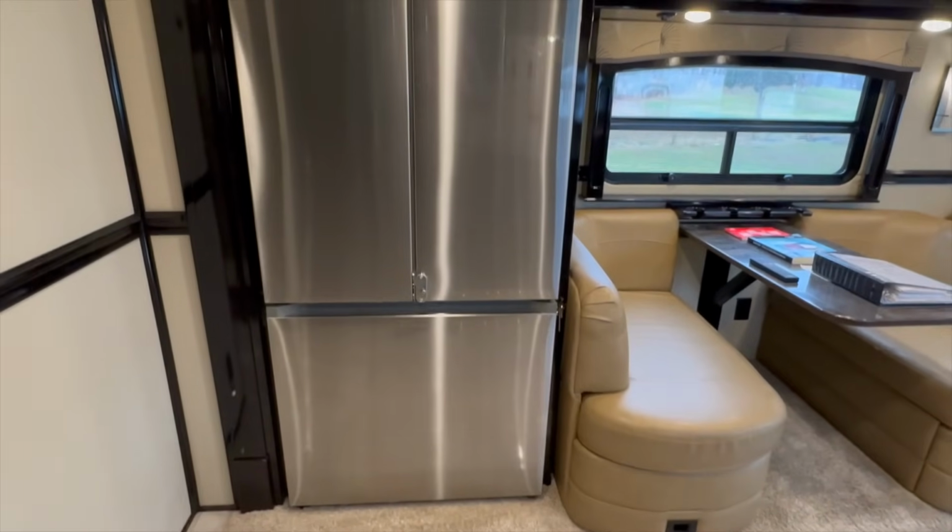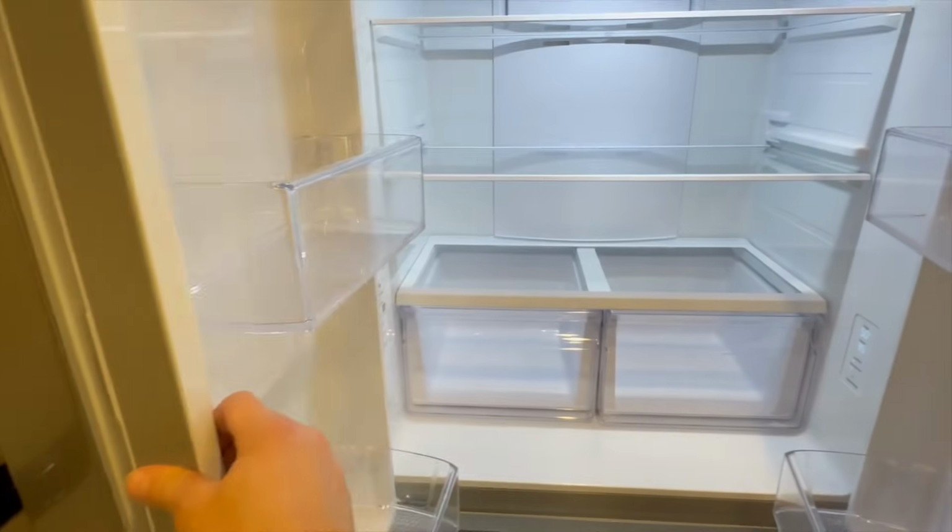And again, if you go to chasecoach.com, I've done photos with every cabinet opened up. It does have a residential fridge in it as well. Samsung brand. I love that. Big French door on the top with a pull-out freezer down on the bottom.